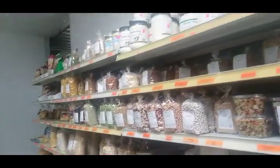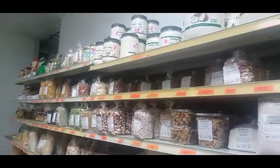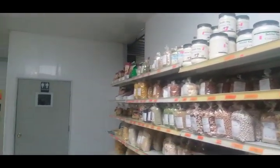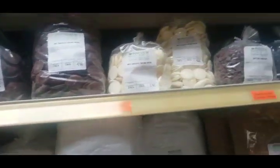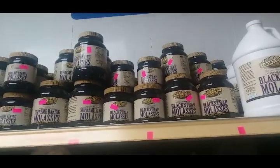All their beans, like the bonza beans. These you can get and just can them dry. They work good. I did a video on them. And this is really good. A sorghum molasses. Ooh. And we got more molasses up here. Blackstrap molasses.